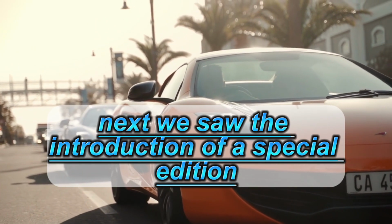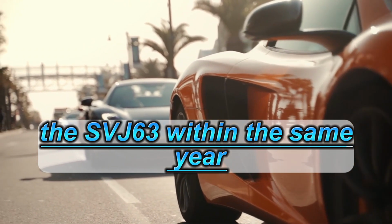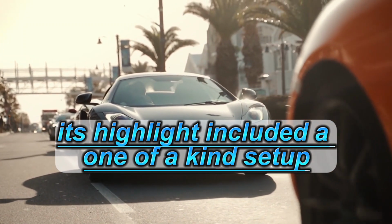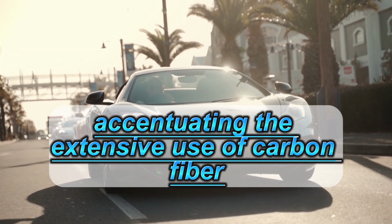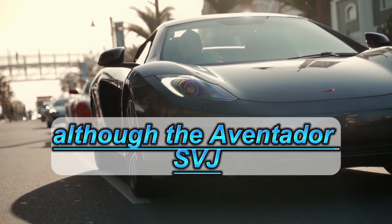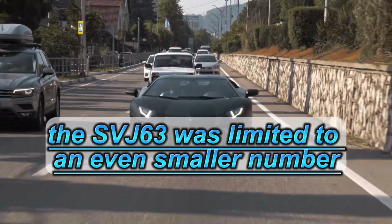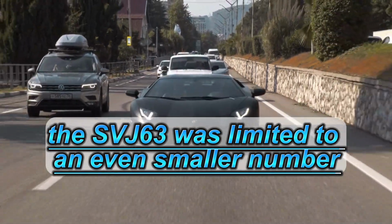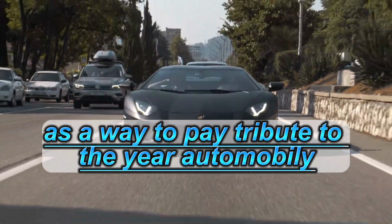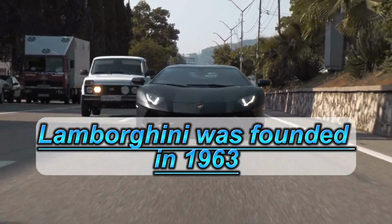Next, we saw the introduction of a special edition, the SVJ 63, within the same year. Its highlight included a one-of-a-kind setup, accentuating the extensive use of carbon fiber. Although the Aventador SVJ was limited to 900 units, the SVJ 63 was limited to an even smaller number. Only 63 models were built as a way to pay tribute to the year Automobili Lamborghini was founded, in 1963.